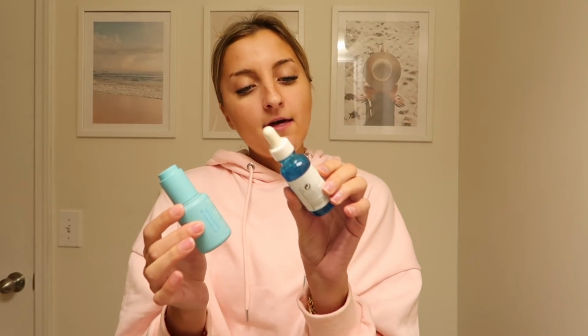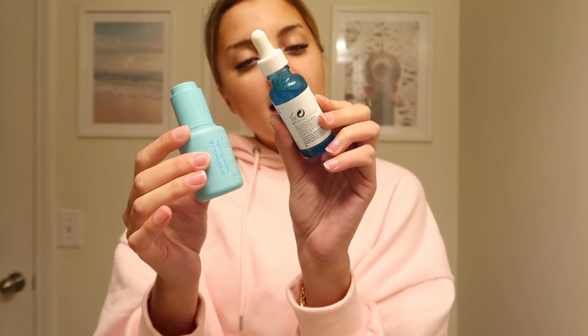I switch back and forth between the treatment drops and then the La Roche-Posay B5 serum. Whatever one I use in the morning, I use the other one at night, if that makes sense. And I just take my gua sha and gua sha up a little bit.